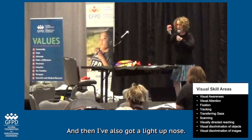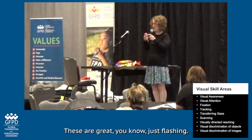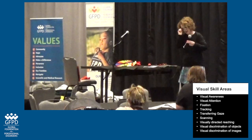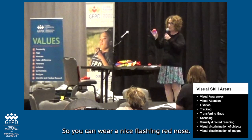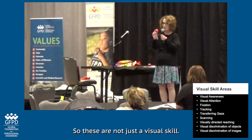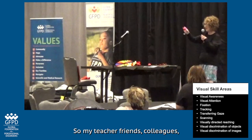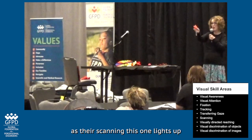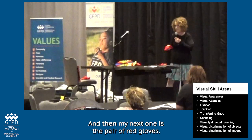And then I've also got a light-up nose. You can buy light-up noses. These are great, just flashing. So you can wear a nice flashing red nose. I use these for older children for rows and columns in muffin trays. So these are not just for visual skill, I use them for number work as well, and also for pre-braille development. My colleagues, teachers, think they're great. After scanning, it is the one that's lit up, so there are lots of other ways you can use those. That's just one. And then my next one is the pair of red gloves.